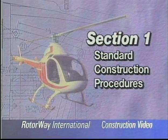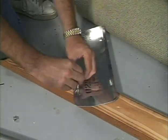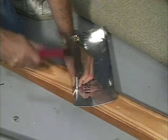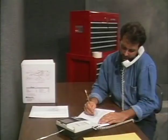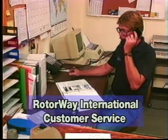This section will instruct the builder on standard construction procedures that should be utilized during the construction procedure. Please take the time to review these procedures and ensure they are followed throughout the fabricating and the assembly of the helicopter. If you require assistance with anything regarding the building, please call our customer service department.